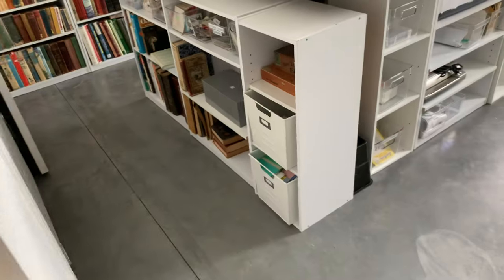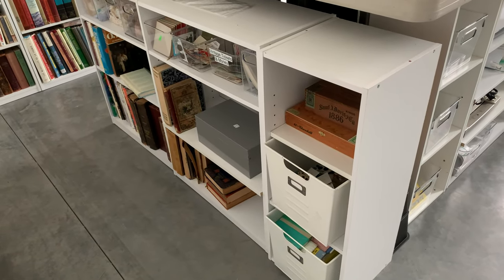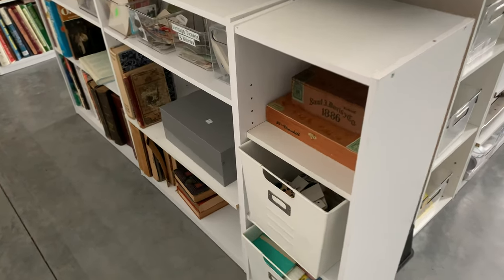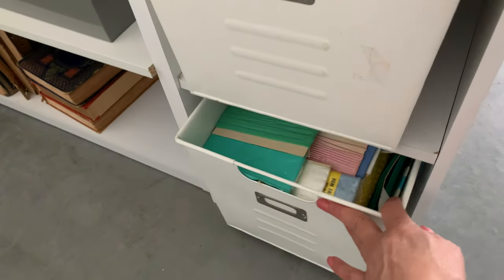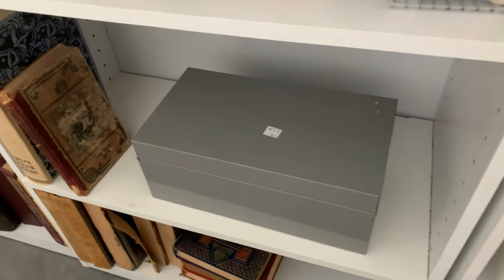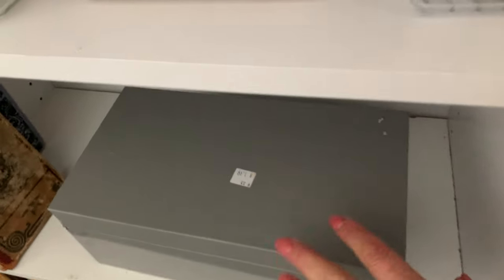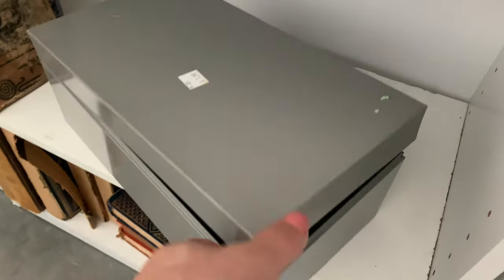So let's go over on this side. It's going to be difficult to record because there's not a lot of room to move around the table. But on this side, I have these two bins. They still need to be sorted. They have all the sewing ephemera in there, and then some cigar boxes which are empty. I was looking for a Rolodex and I couldn't find one immediately, so I found this little box. I think I'm going to use it in the meantime and decorate some Rolodex cards.